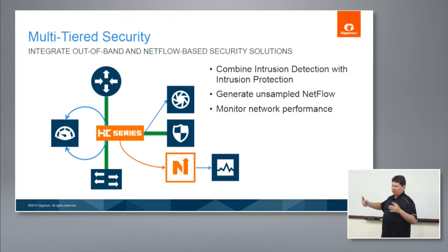And basically any number of tools, because it's now part of the visibility fabric. It's part of your security delivery platform, which includes non-security tools as well. So you can really do anything with this traffic for out-of-band monitoring at that point.